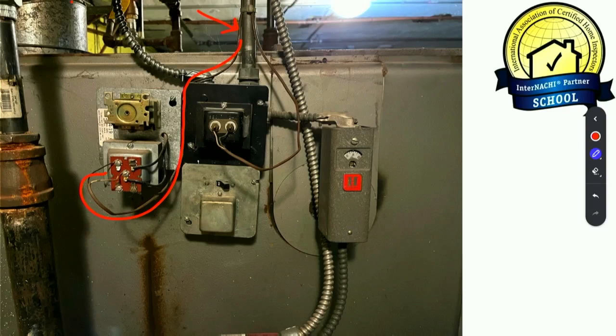And do you guys know what this thing is called here? An aquastat. Have you ever heard that before? The aquastat. Yeah. All right. That would be the temperature sensing device for the water portion of the boiler unit.